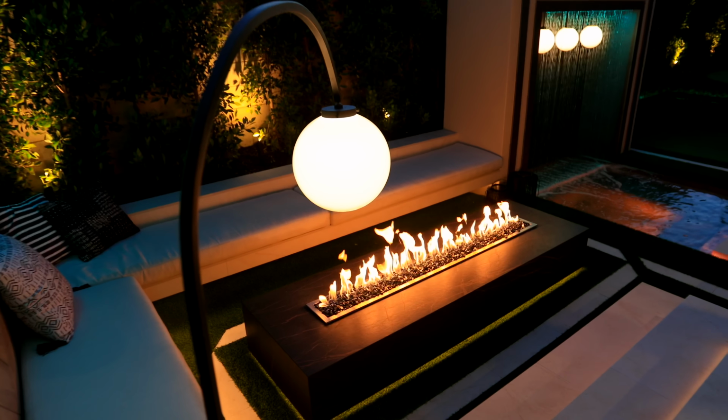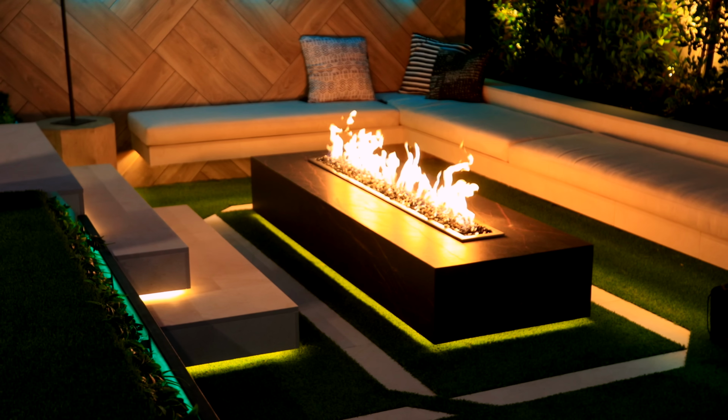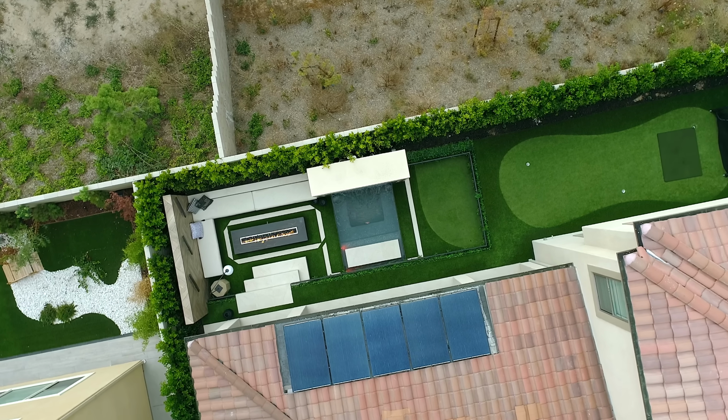Now, what do I mean by that? But that maybe everything you have won't fit in the space you have. Now, this is a big issue we see with a lot of our homeowners, especially who live in a tract home and your yard is just not a huge space.